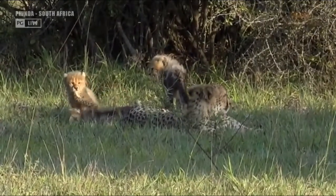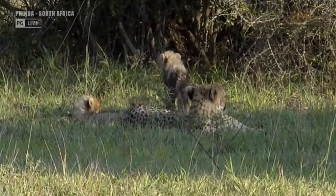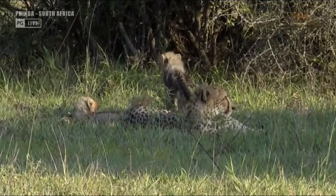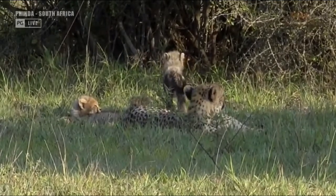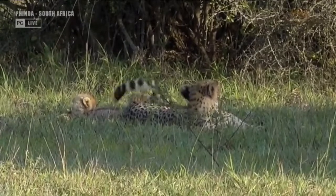Look at the youngsters playing there. See, they're lying right behind Mom. I wonder if she moves the tail every now and then, they might become a little bit inquisitive and try and catch it also. Oh, all three of them lying on the other side of Mom there now.